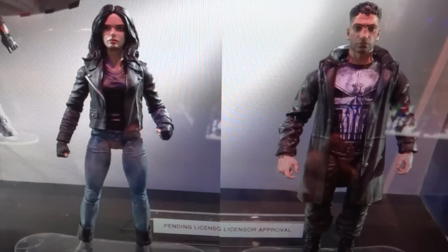I think that the head sculpt looks really nice on her. Obviously it's a 6-inch Hasbro figure, but I think that the facial likeness on her is much better than the Punisher is to Jon Bernthal. I believe that's how you pronounce his name. I'm not quite sure. So I think her head sculpt is really nice.